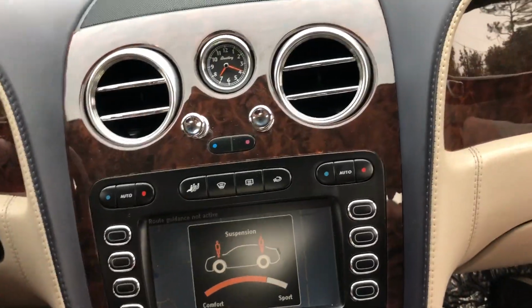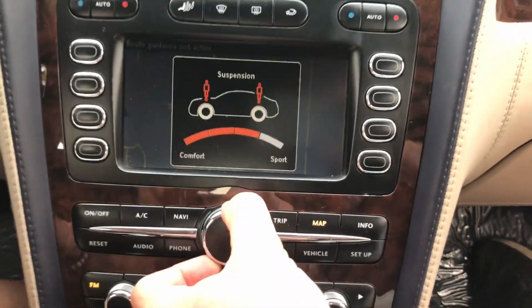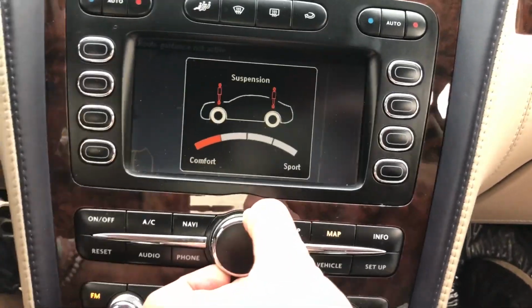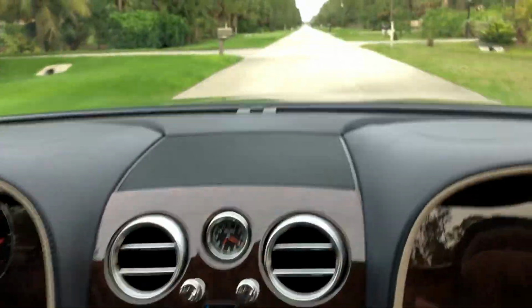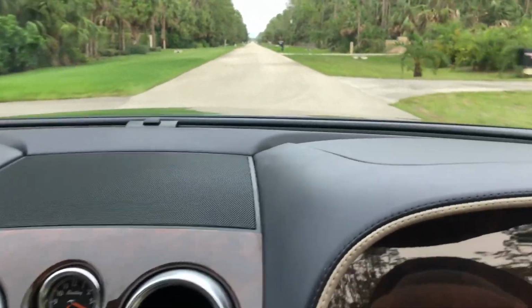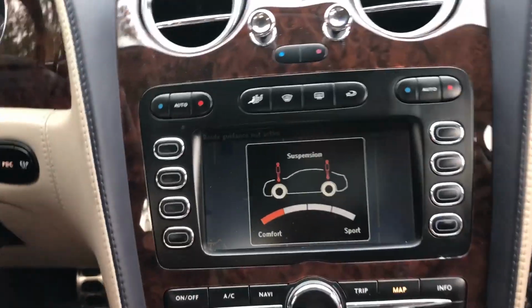You have the beautiful wood grain throughout. It's very obvious and clear that this car has been garage kept. You do have your suspension options, which we're having to change, I'm hoping. The road is too bouncy. Yes, the road is very bouncy. These are not going to be the best roads, as they are bouncy.